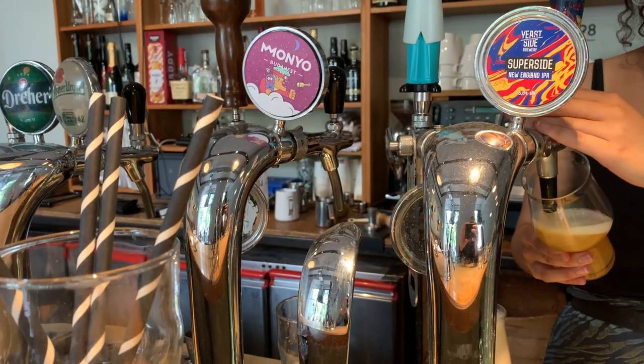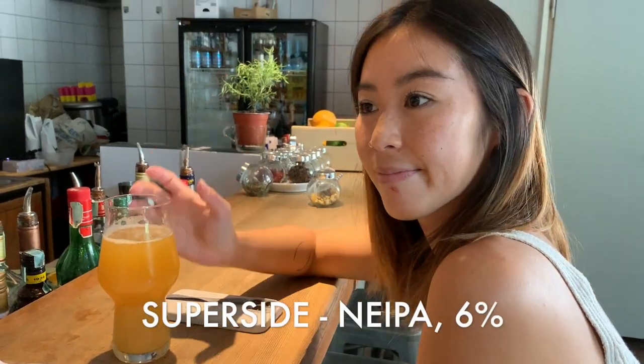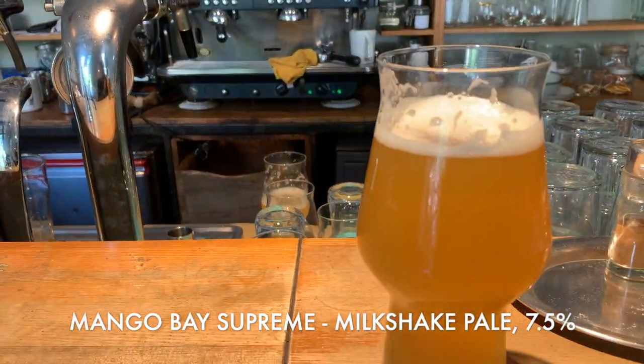New England IPA, Boston Kit. That is very good. This is funky. I might get this. This is the mango? Yeah, this is weird. I'll get this. It tastes like a mango milkshake. Don't know how they do it. Yunji got the Yeast Side New England IPA. I got the Mad Scientist Mango Milkshake, which is mega funky and super tasty.